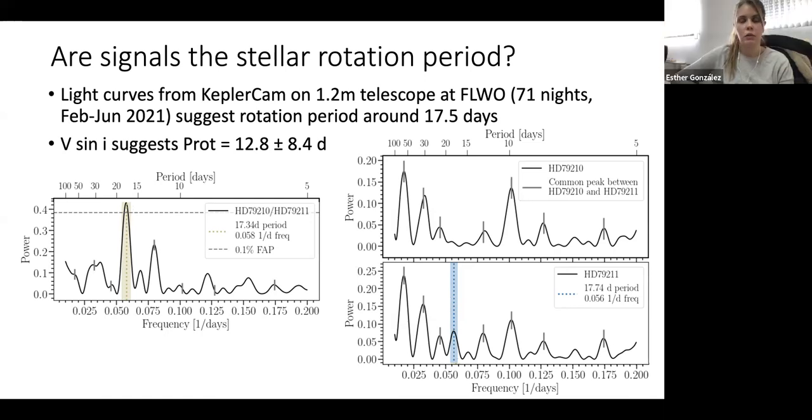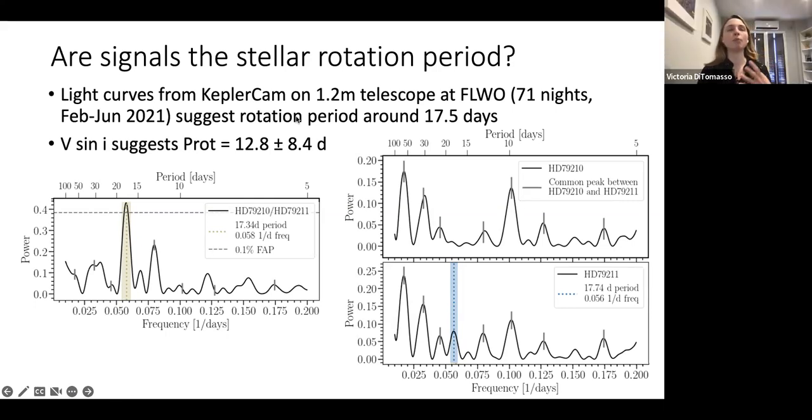And the final value that you obtain from your GP model is consistent with that published at 16.6 days, right? Yeah. What I found was slightly higher, closer to 17 days, but quite close.